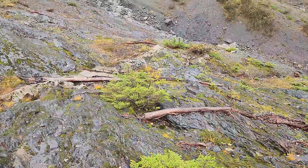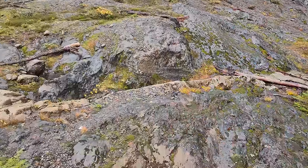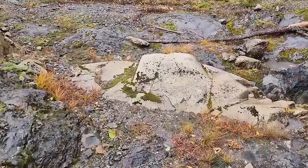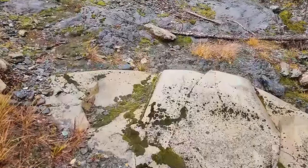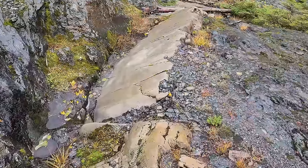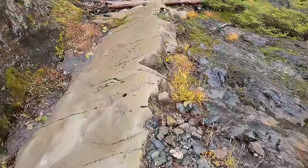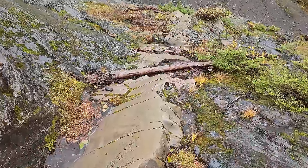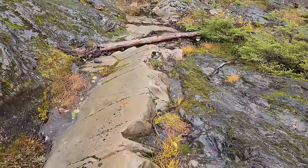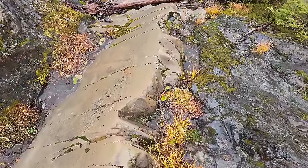Well, this is kind of cool. I wanted to show you. There's a big dike right here, a big intrusive dike. And what happened here is there was a fault or a crack and some magma shot up in there and cooled just like a gold vein. And so you have the rock on this side and the rock on this side is the same. You have this dike in the middle. I'll break some off. We can take a look at kind of the composition.